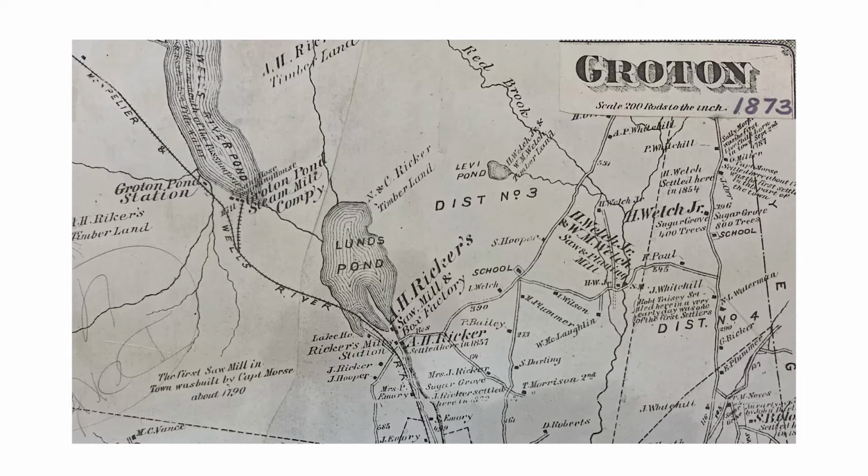The railroad continued through Lund Pond, which is Ricker Pond, obviously. And if you look at the map, you'll see that there were a number of houses in the Ricker Pond area. And that, again, reflected the fact that it was easier to get to Ricker Pond. And so civilization did evolve from that area. Railroad was, as I say, vitally important.